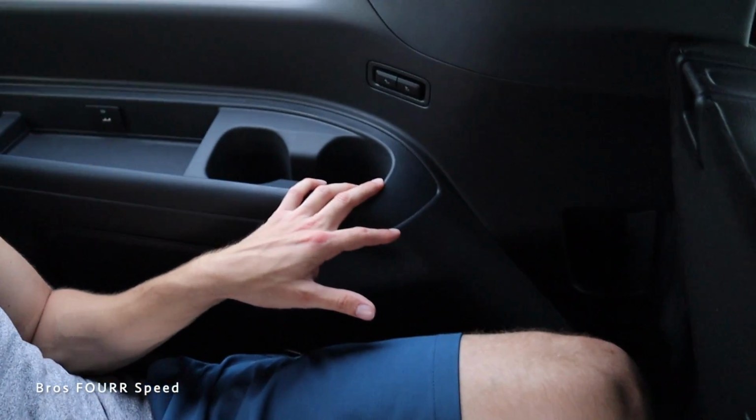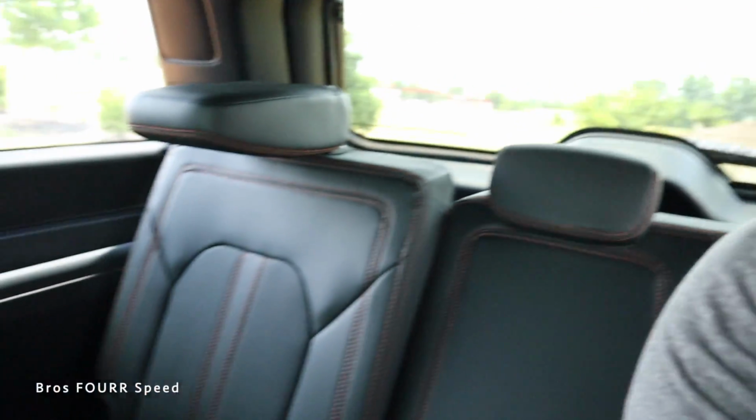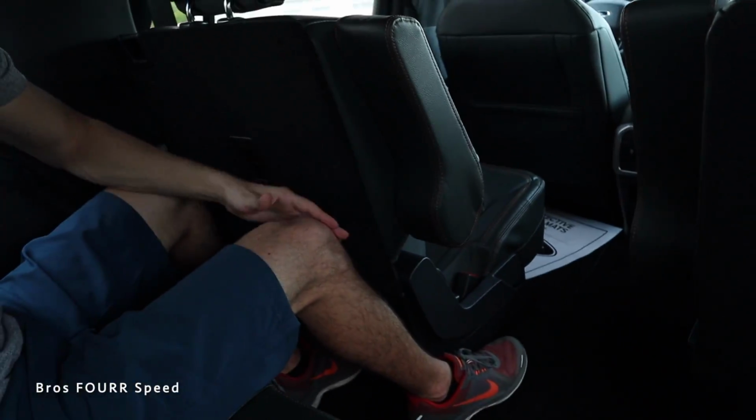We get some storage and cup holders as well as a USB port, and then all the same things on this other side. So I definitely like how roomy it is, still with really good knee room and foot room.